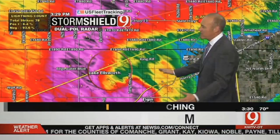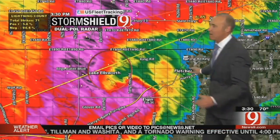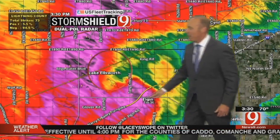The Oklahoma Highway Patrol, I know they're watching. We need to close down the H.E. Bailey, I would say between just east of Fletcher, and then from there, back down south of Elgin. The H.E. Bailey needs to be closed. That's near mile marker 53. Right here, it's mile marker 53? Okay, so it's crossing the turnpike right now.